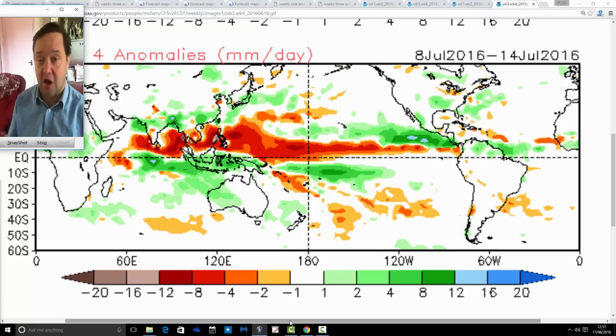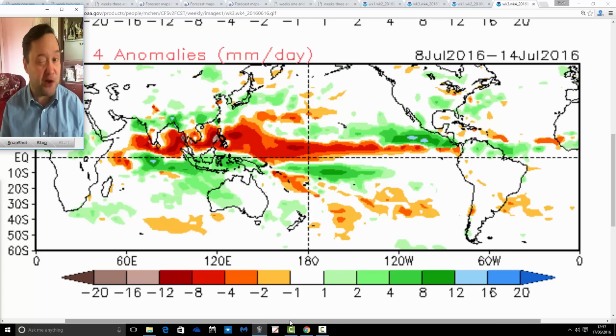As ever, these models are highly experimental, and it's just a heads up of what they're showing for this morning, so don't necessarily be all that worried about it.